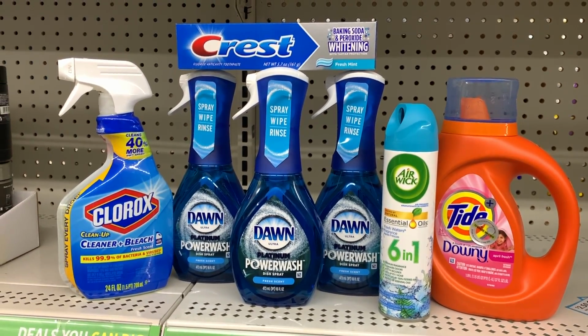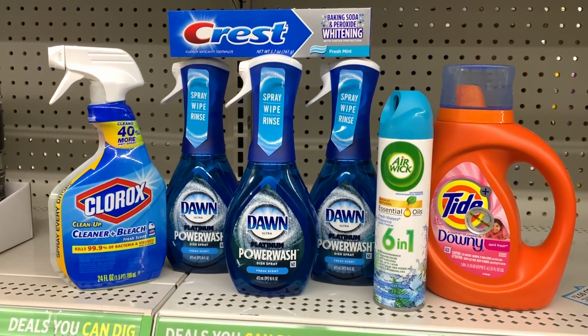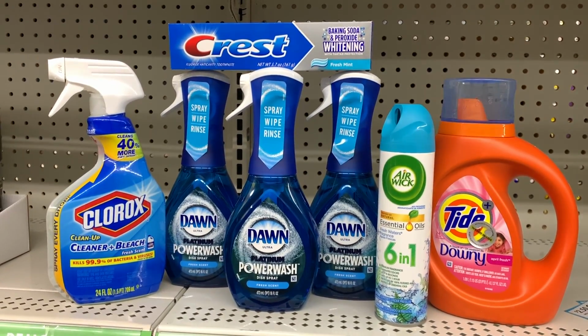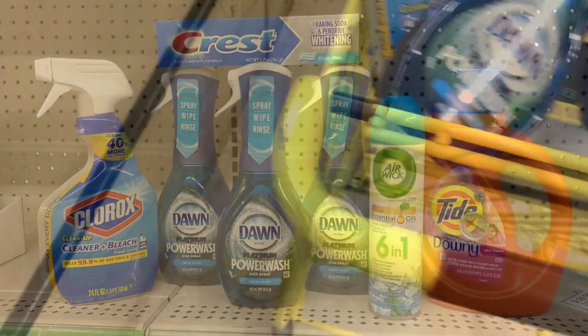My total before digital coupons are applied should be $25.55. I had to think about that. So I'm going to download my $5 off of $25 coupon plus all of those other coupons. Let's see what my total is at the register.